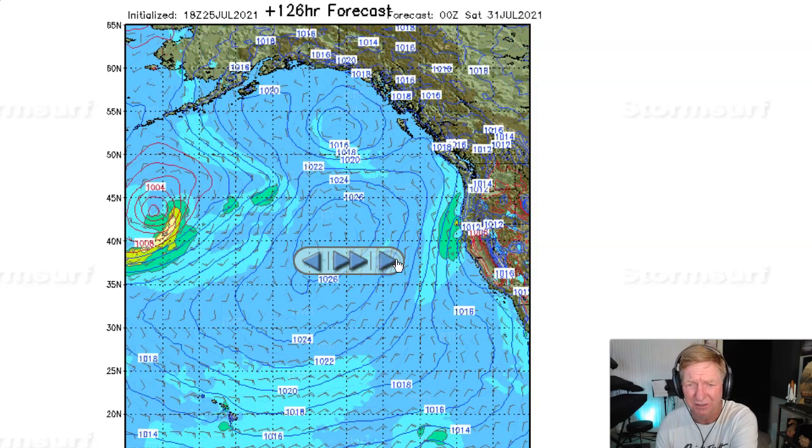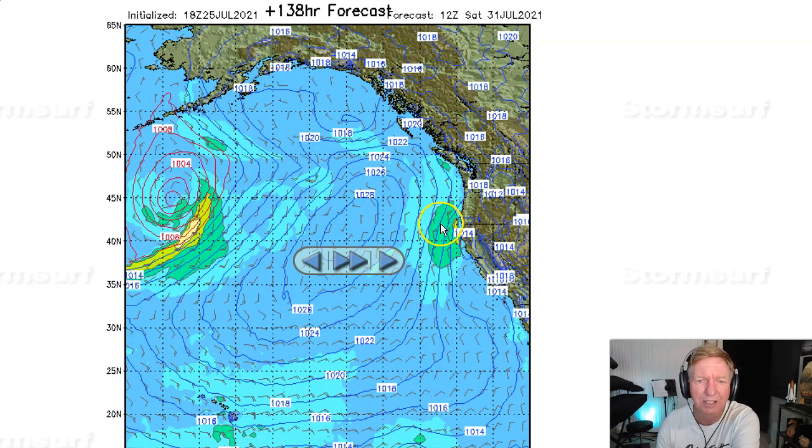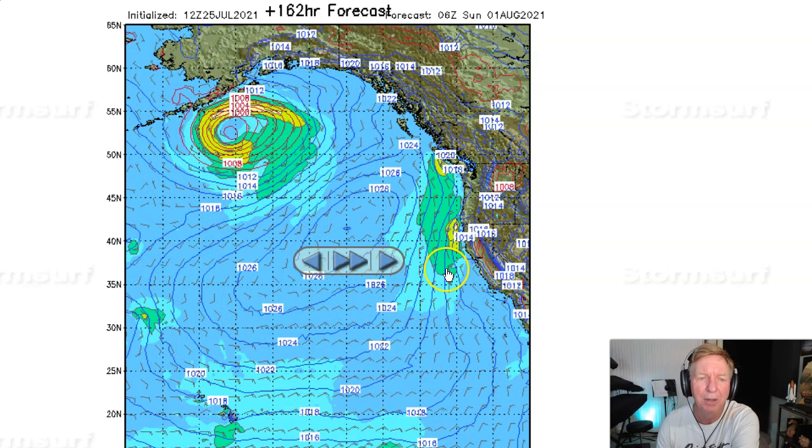A little bit more fetch develops, nothing super strong, and then we're into Saturday next weekend. Okay, then finally maybe wind swell. We'll give it for exposed breaks, minimal, waist high sort of thing. Same thing for the Hawaiian Islands. And then Sunday, better fetch.